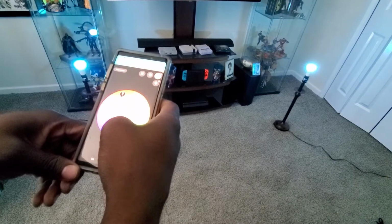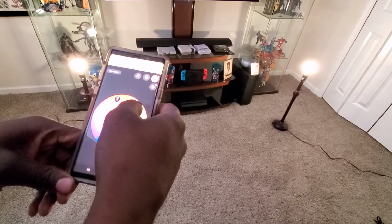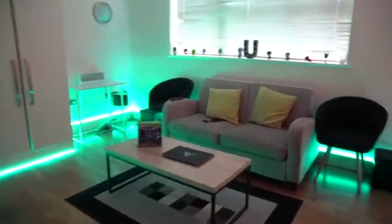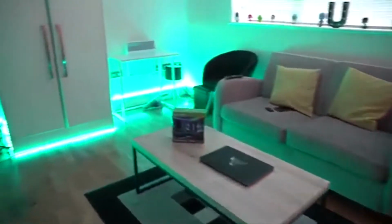You can turn any room in your house into your own personal movie theater. You can set the bulbs to match the mood or the theme of that movie you're watching. The Philips Hue app allows you to take full advantage of your home any type of way you like. If you're away from home, you can set the light bulbs to operate when you're near your house.